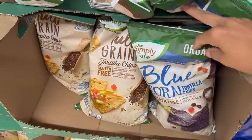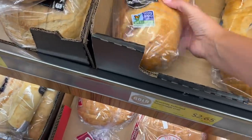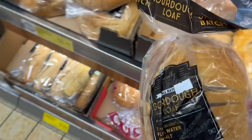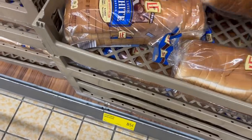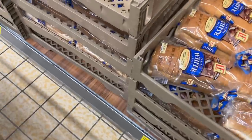I'm getting blue corn tortilla chips, $1.79. Sourdough loaf for grilled cheese sandwiches, $2.65. Pre-sliced, because I'm lazy. 85 cents for white bread. This will probably be used by some for grilled cheese, and then even for lunches this week.